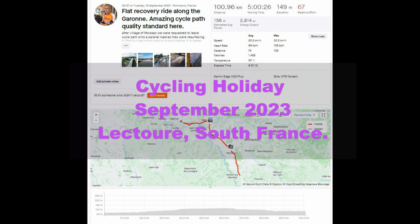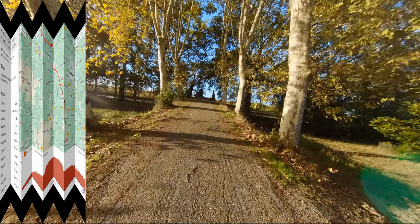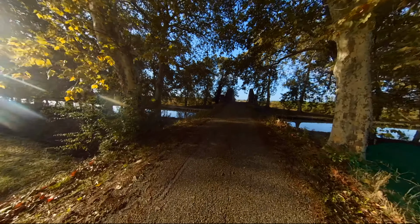After all the climbing of the last 2 days, we decided to follow 2 canals, so we had a flat route. We followed the canal de Montech and the canal latéral à la Garonne. Both are in the valley of the Garonne.